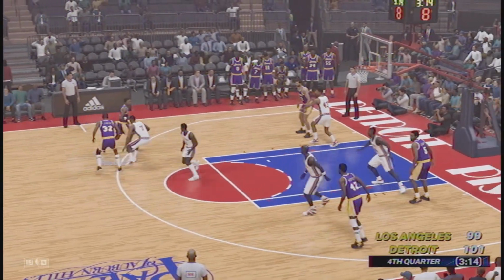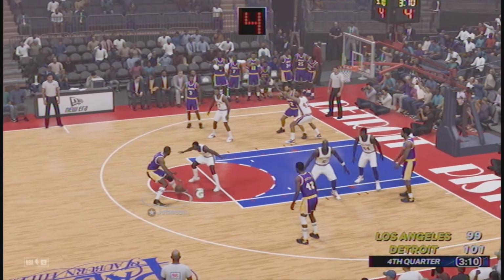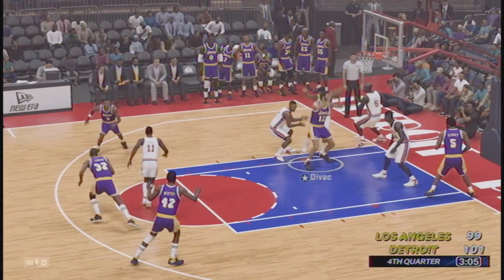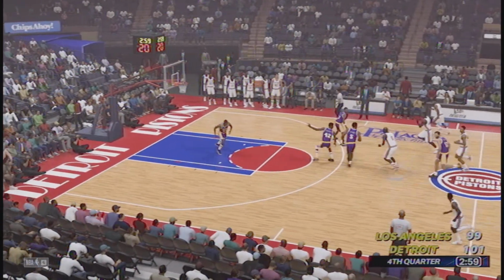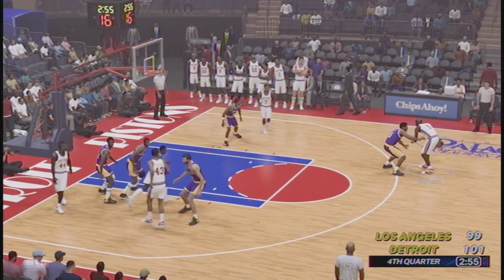We got a lot of passing going on. Alvin Robertson to Magic Johnson. 2 seconds left in the shot clock. Missed shot. Vlade Divac, though, gets the put back. No, never mind. He gets the rebound but misses the shot. Here comes Kevin Garnett going the other way. Gets stopped by Robert Horry.